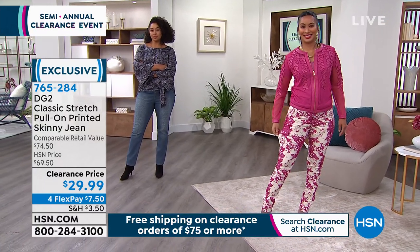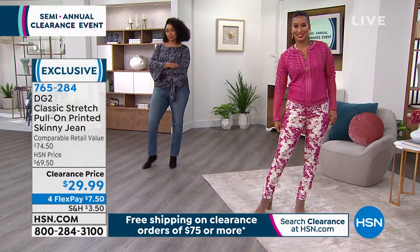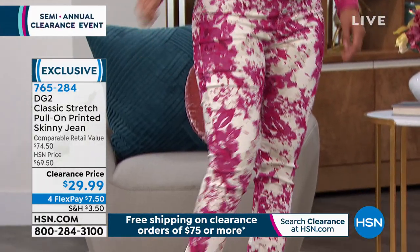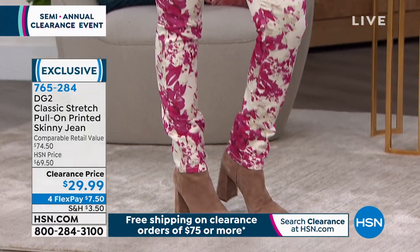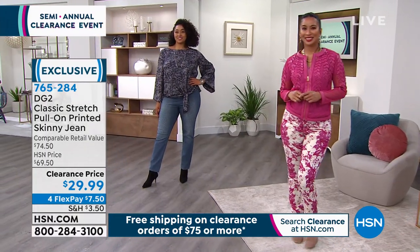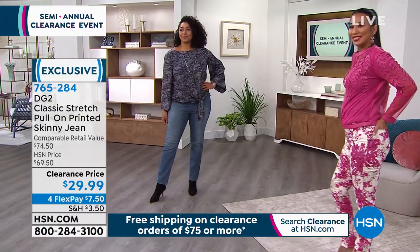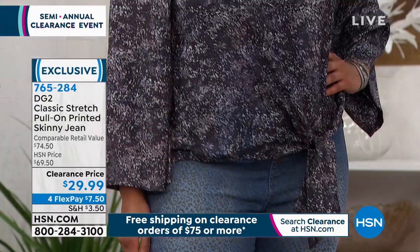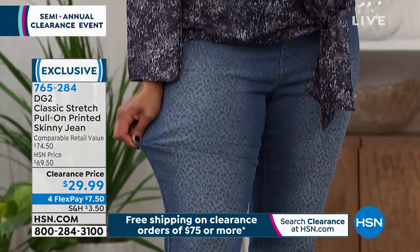Valerie's wearing that raspberry floral, which looks like watercolor. Oh, so fresh for spring. I mean, that's literally like white t-shirt, white sneakers, or dress it up, right, with a nude pump. It's so fresh and so beautiful. Cute. It's mouth-watering, the color. And then we also have it in the blue, the indigo floral.